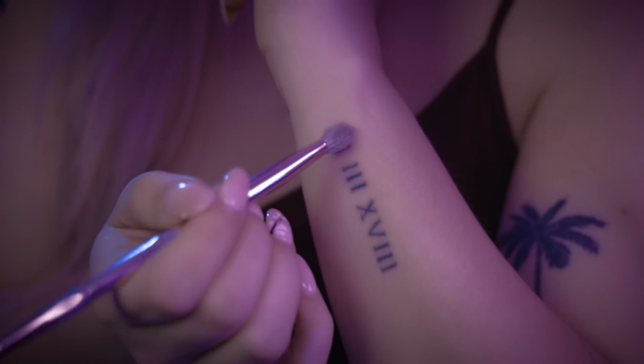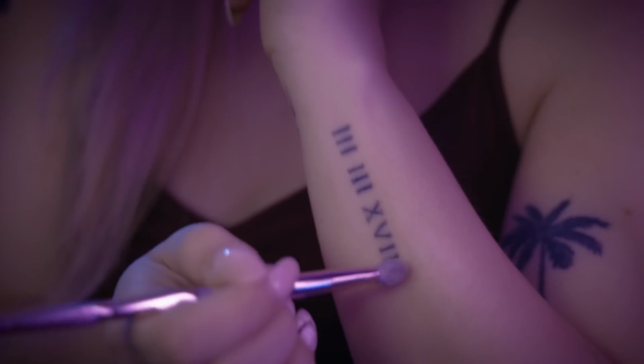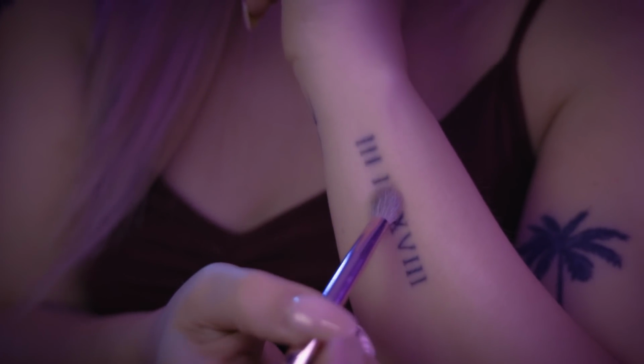Not much to say about this one, other than I really like the placement and that it means a lot to me.